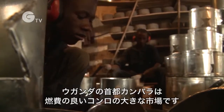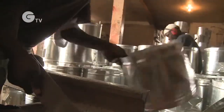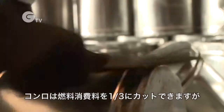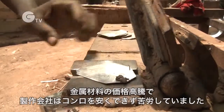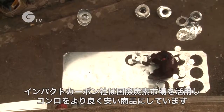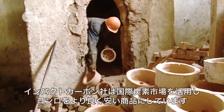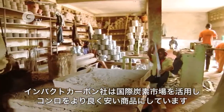There's a large market for fuel-efficient stoves in Kampala, Uganda's capital. The stoves can cut fuel bills by over a third, but with the price of metal on the rise, stove companies have struggled to keep prices within reach of Uganda's poorest. Impact Carbon is plugging the gap, using the international carbon markets to make the stove companies more efficient and able to scale up, which in turn brings down the cost of the stoves.